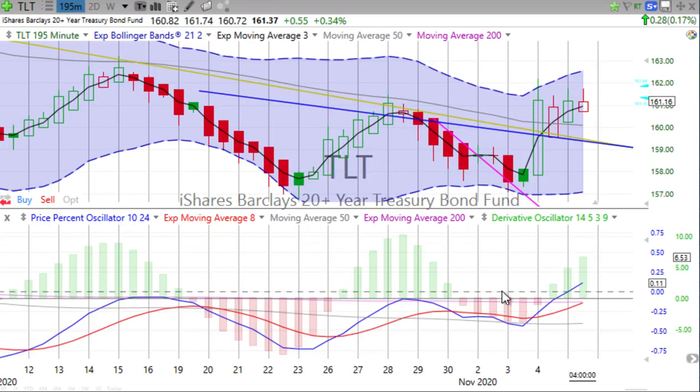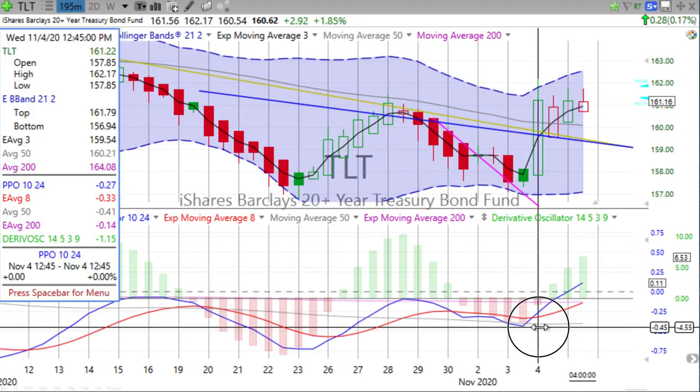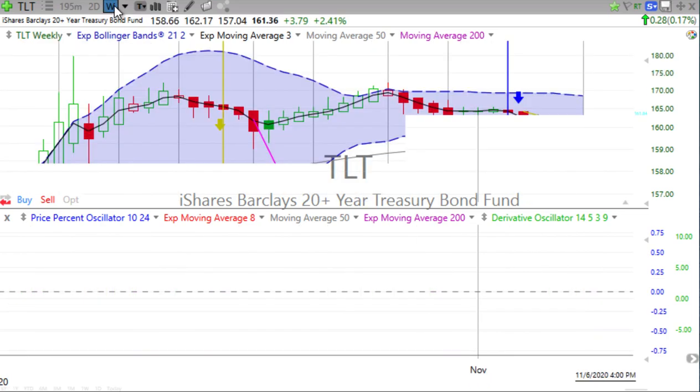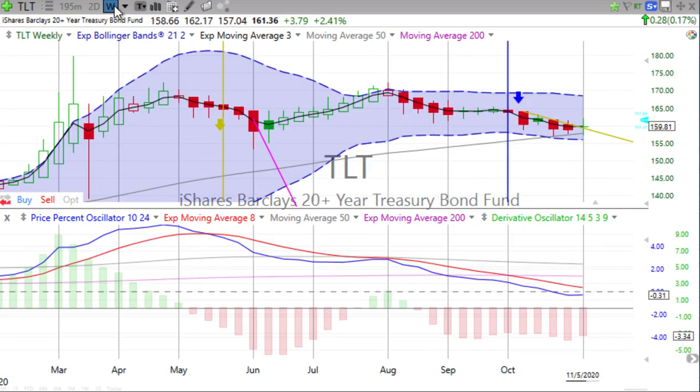What's up on the half-day chart? Crossed over going up in the morning of the 4th, Wednesday. Pullback Wednesday afternoon, up on Thursday morning, and then about the same in the afternoon. Slow down in that movement. But again, price percent oscillator, derivative oscillator moving up on our smallest of charts. So again, we're just waiting to see where the trend's going to go. Remember, we are trend followers.